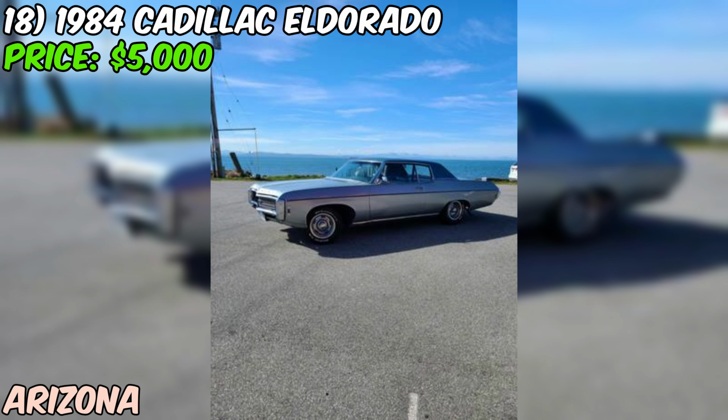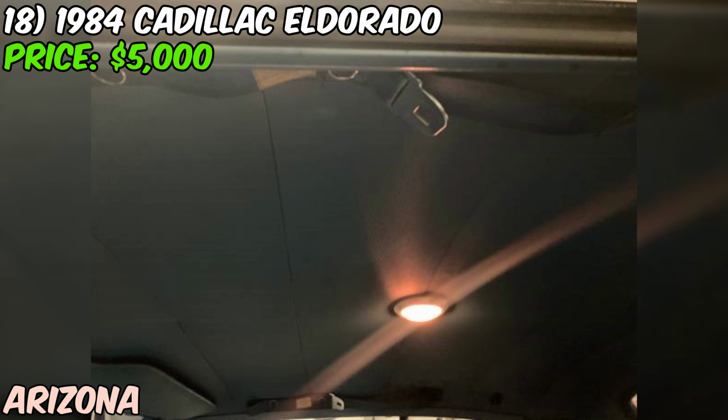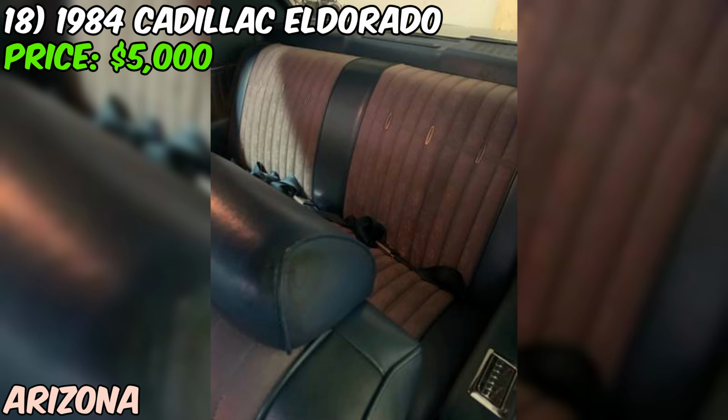Here's the real talk. If you're looking for a unique project that isn't your typical muscle car restoration, this could be interesting. These Eldos have been climbing in value lately, especially the convertibles. But go into this with your eyes open. You're probably looking at several thousand more in restoration costs to get it to its full potential.